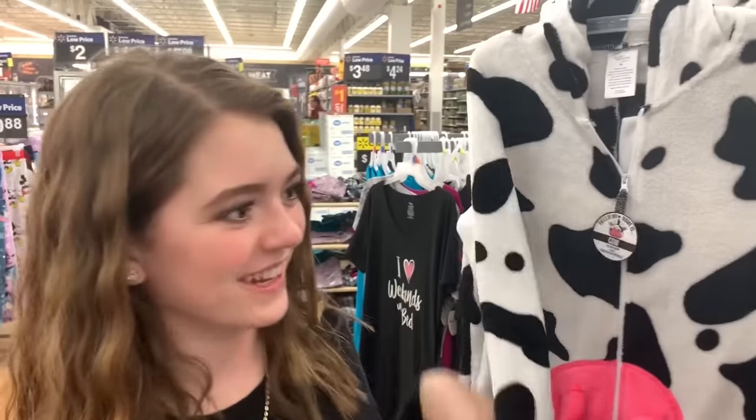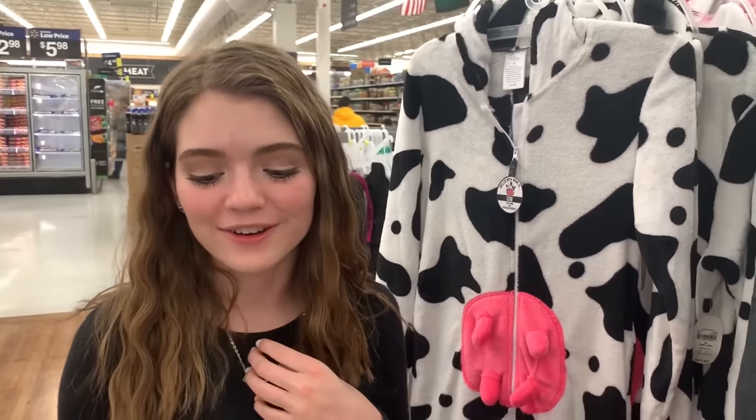Okay, I did need new pajamas, and these are super cute. They're super fun and funny and stuff. They're a cow onesie. But I don't think that's very practical. Probably just go with the practical option.